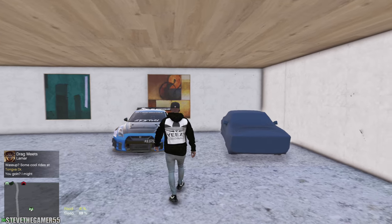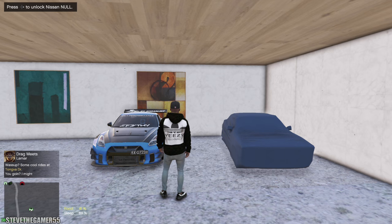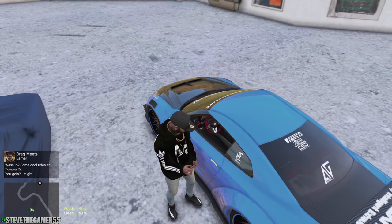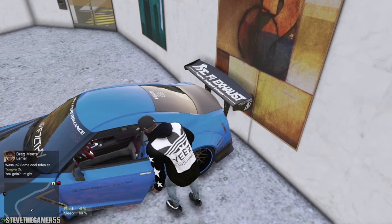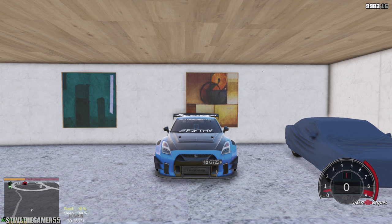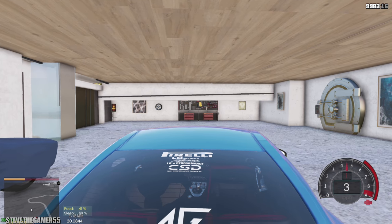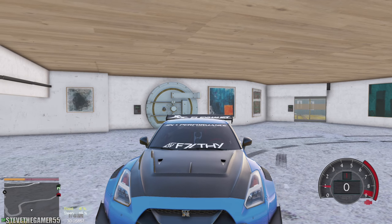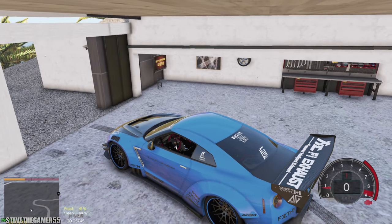I was thinking about doing the Liberty Walk for my GTR in real life. But I thought about it. I love the way the GTR is, just the way it is right now. Not anything looking crazy, because I'm pretty sure a cop can actually spot me from anywhere. But this one, you can actually drift it too. It should be fun. Let's look at the inside.